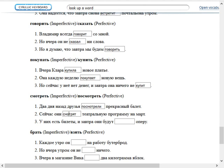Okay. And the final sentence in this part is у них есть билеты, и завтра они будут something оперу. So у них есть билеты, they have tickets. И завтра, and tomorrow, они будут something оперу. I feel like this should be perfective because presumably they are going to finish watching the opera. So it's saying tomorrow they're going to watch the opera.